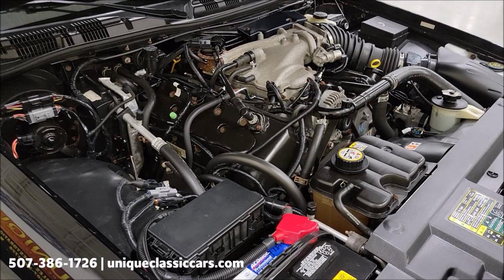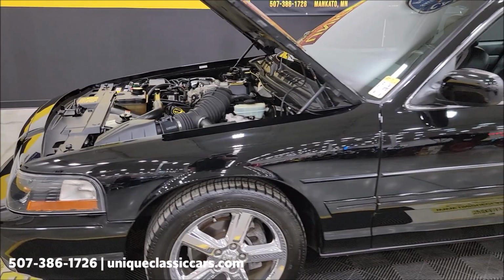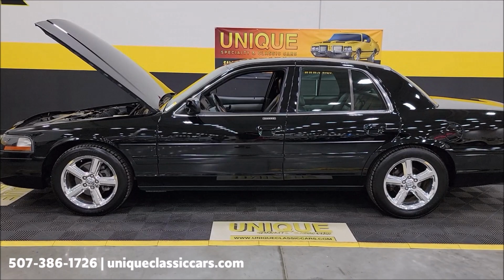So there you go. You're looking for a well taken care of clean Marauder. Here you go. 2003. Clean Carfax. Shows two owners. Good maintenance history. No accidents indicated. Confirms miles.